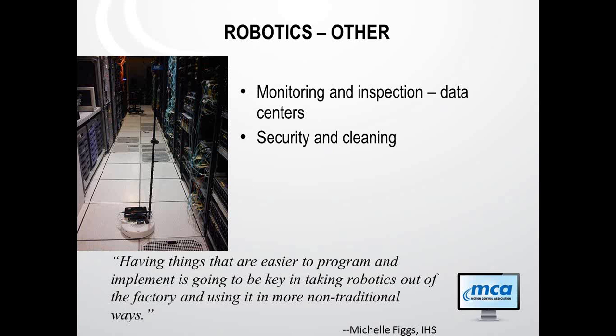When the power gets low, it goes to its little docking station, plugs itself in, gets charged, and then leaves and goes out about its business. In the meantime, it's wirelessly connected, so it's constantly transmitting data. IBM has another one that looks a little bit more like a rolling bread rack, but it's the same kind of thing. They're just festooned with sensors.